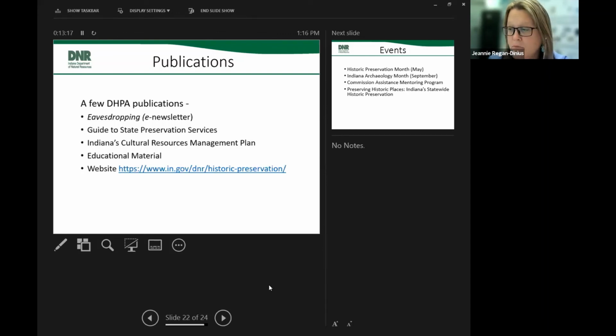We have our Guide to Preservation Services, which is an online piece that talks about what our office does. A cultural resource management plan. This is our plan for preserving the state and our state history. We have to redo this every 10 years. So the 2021 one just came out, and it's available to look at things we think are important, ways we think are important to do preservation.